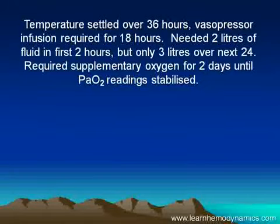Over the next 36 hours, her temperature settled. She required some vasopressor infusion for 18 hours. But note, she needed only 2 litres of fluid in the first 2 hours and only 3 litres over the next 24 hours. How often have we seen litre after litre after litre of fluid poured into septic patients in an attempt to raise their blood pressure? But their blood pressure didn't respond to it. Why not? Well, Starling told us why not. These patients actually have severe myocardial depression when they're septic.